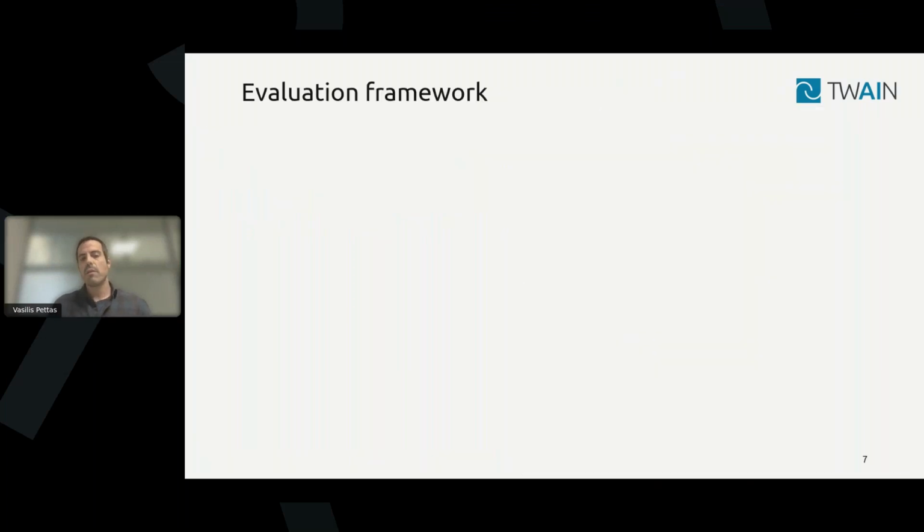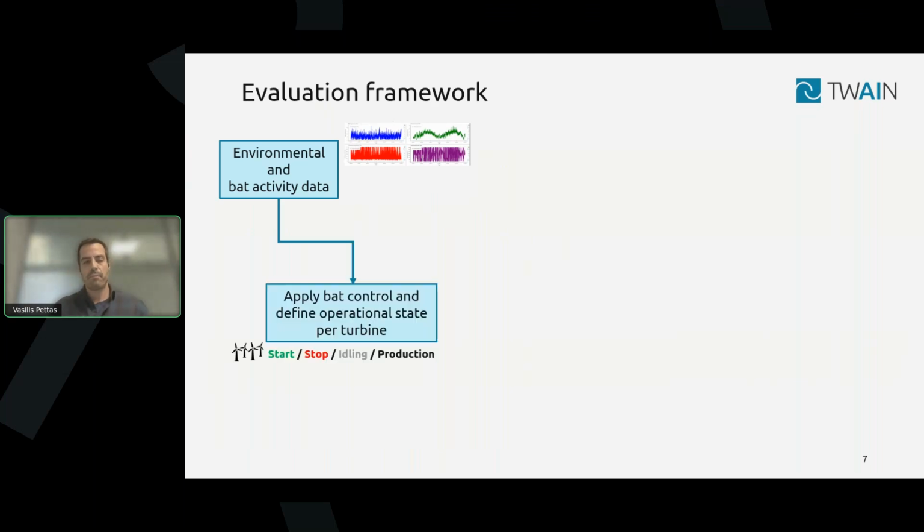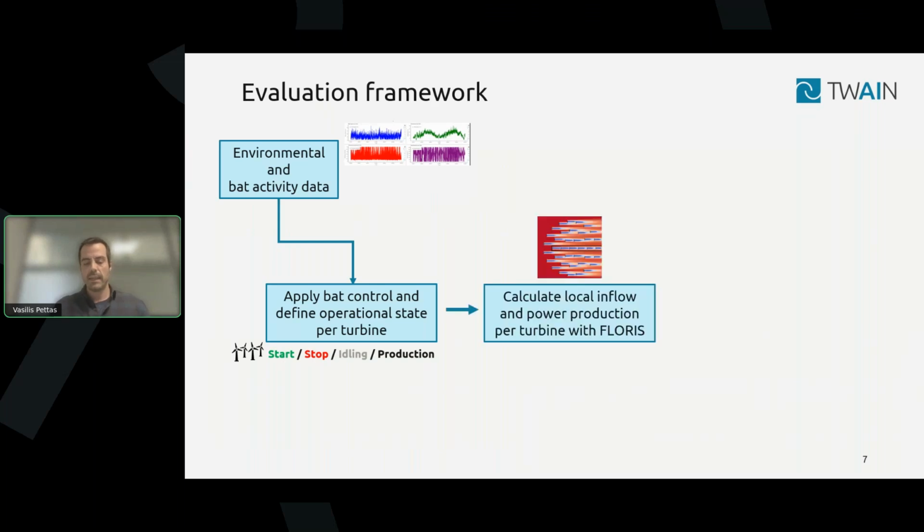Then I want to talk about the evaluation framework we developed. On a conceptual level, the evaluation framework starts with ambient conditions. So we get wind speed, wind direction, and PI from the site at an ambient level, and also bat activity data. Then, for each time block, we apply this bat control and define the operational state of the turbine, which can be normal production, starting, stopping, or idling.